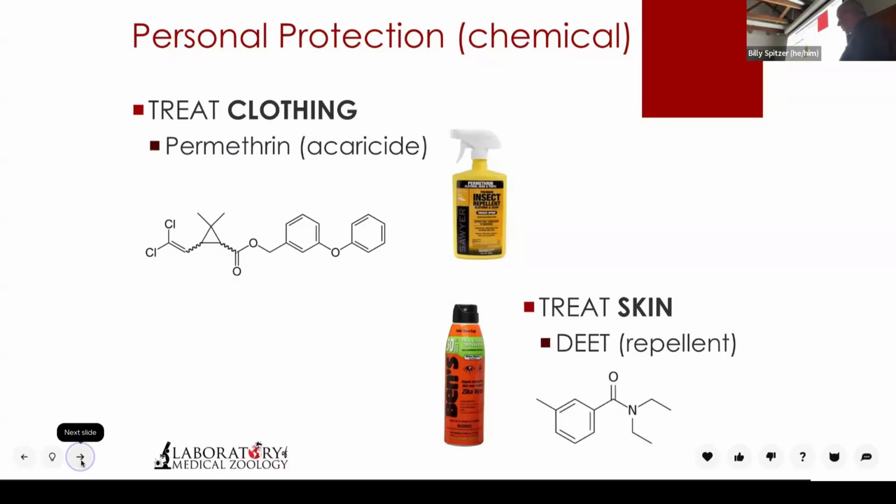The downside of DEET, well, the way it works is it's a repellent. So it doesn't kill ticks, it repels ticks. If I spray it on my arm, the tick will crawl to that spot and won't go any further. So if I spray my whole arm, they just don't want to be on me at all. The downside of it is you have to reapply it every couple of hours. And so you have to keep retreating.